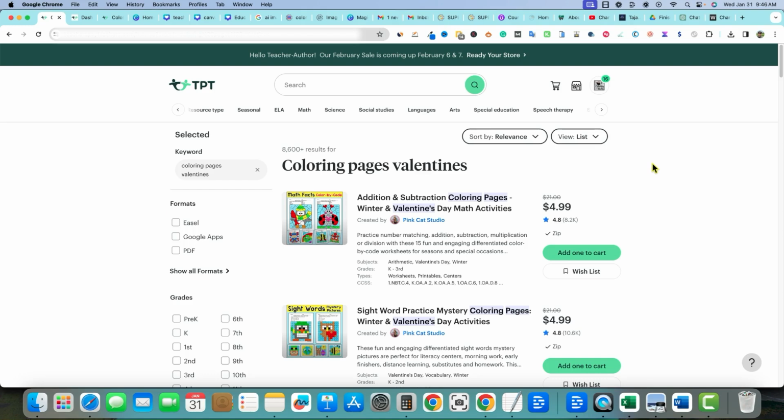Today we're going to be talking about how you can make money from creating simple coloring pages in Canva. I'm going to show you proof that this actually works and that it's an evergreen way to make money online, because I haven't published anything into my TPT, or Teachers Pay Teachers, store in probably 2 years, and I still make hundreds of dollars per month. And I'm going to show you that right now, just to show you proof.